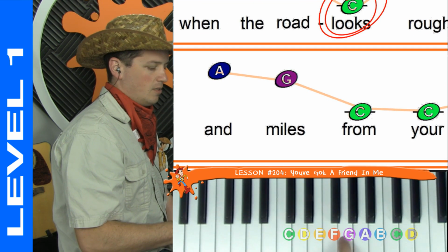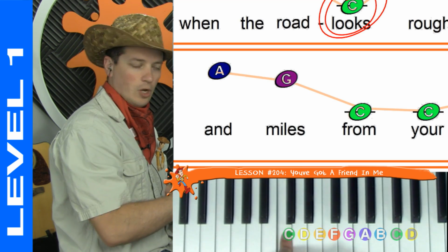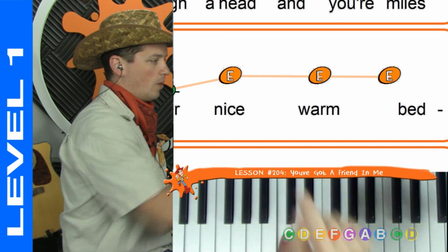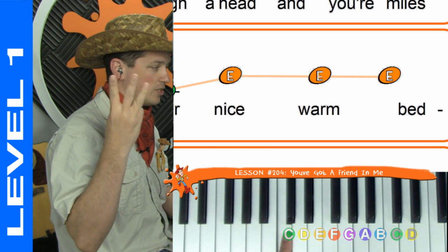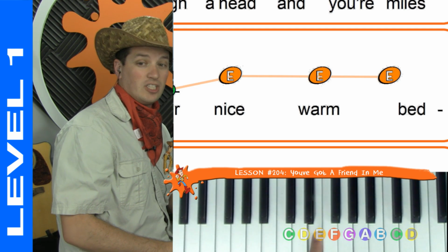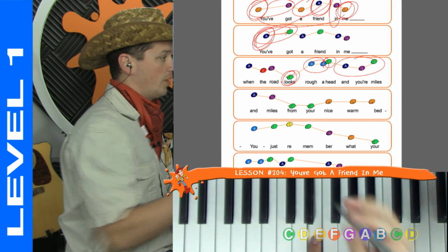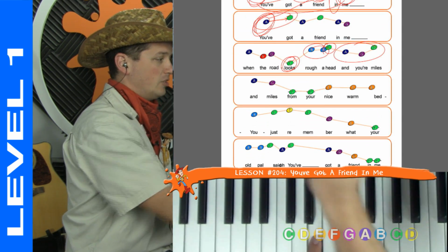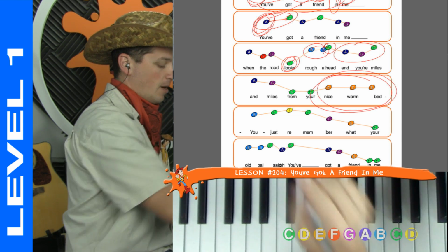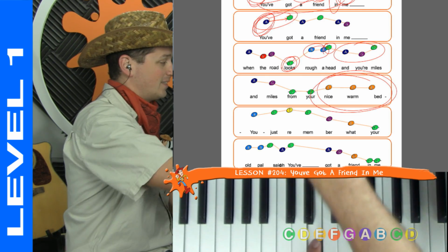And miles, just looking at this next section here. "And miles from your," we're back to the low C down there. "Nice warm bed." Finally, these next 3 notes are going to be the 3 notes that you started the song on, that E. So if you can get the very beginning part, "you've got a friend in me, you've got a friend in me," then just wait for "a nice warm bed" to come up, and that's going to be also a note that you know.